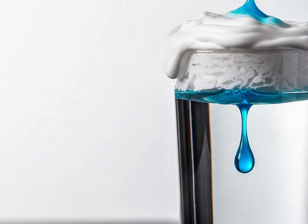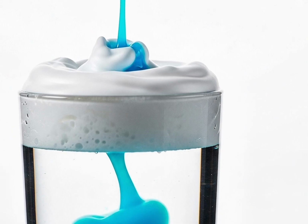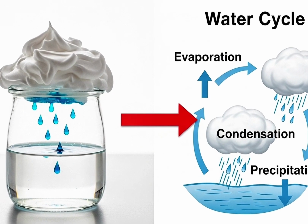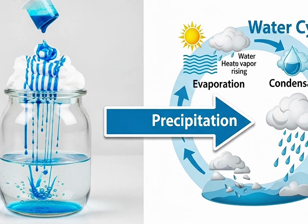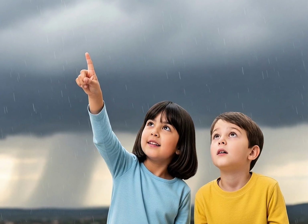Using a dropper, add drops of food coloring onto the top of the shaving cream cloud. As the cloud becomes saturated, watch as the rain begins to break through and stream down into the water below. Why it's great: provides a simple, visual explanation of the water cycle. A quick and easy DIY project using common household items. Sparks conversations about weather, clouds, and nature.